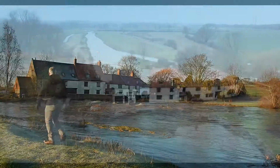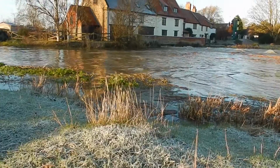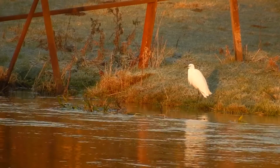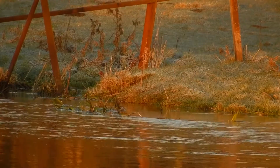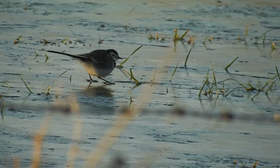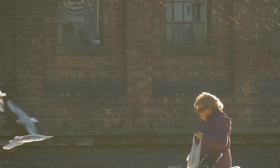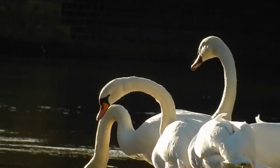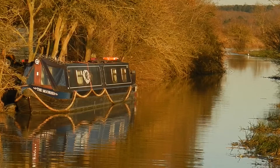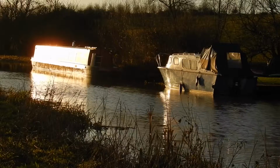The mill sits on its own little island in the middle of the River Nene, with one branch of the river passing directly underneath one end of the house. When the river is in flood, boaters often slacken their lines to allow for the rise and fall of river levels.